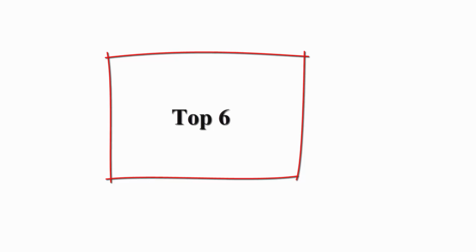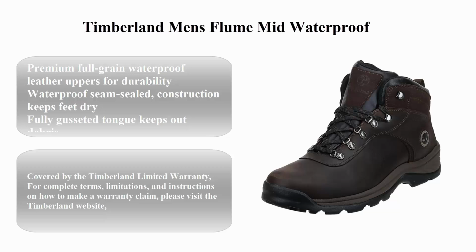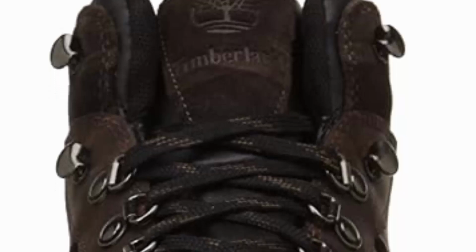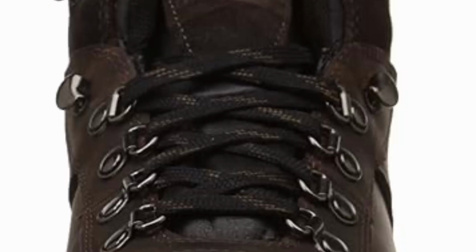Top 6. Timberland Men's Flume Mid Waterproof. Premium full grain waterproof leather uppers for durability. Waterproof seam-sealed construction keeps feet dry.